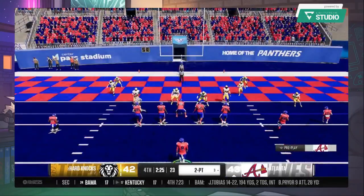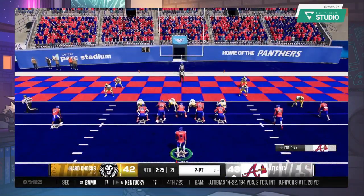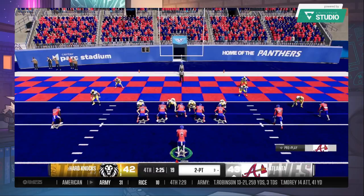The offense will set up now for the 2-point conversion, trying to extend the lead to 3 points.